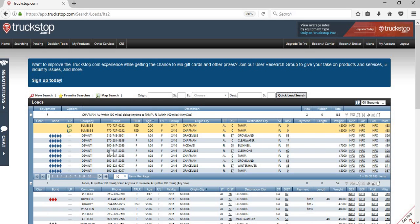Alrighty, so right here, here's Bumblebee. We just posted it. When you post loads, right here where it says age, it's going to show how new that load has been posted. Okay. Here's another broker, DSV UTI. They're also posting that same load, Chapman, Alabama to Tampa, Florida. So they're dealing with the same shipper that we are.